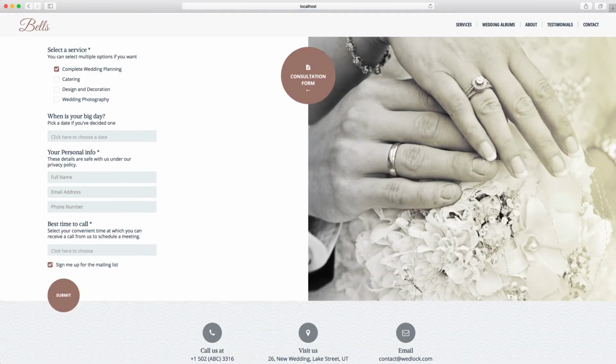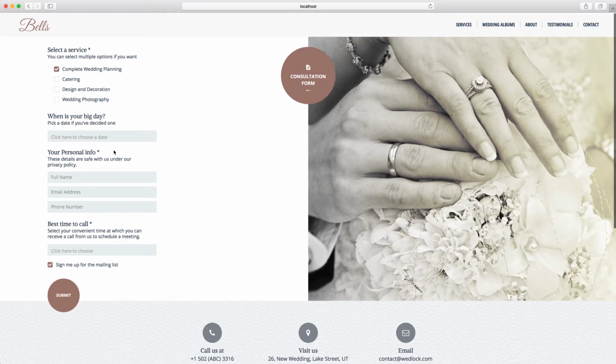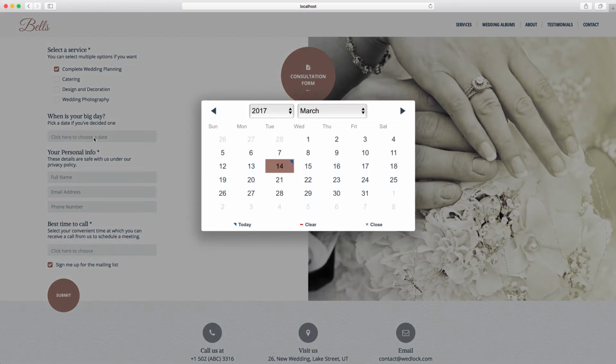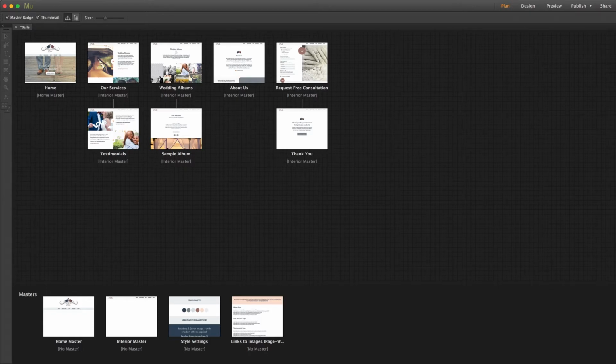We have a really tricked out contact form implemented here, allowing you to garner lots of information from prospective clients, including a nice use of our Pick a Date widget, and I'll touch on that in a moment as well. So as you can see, it's a rather simple design, but it's very sophisticated at the same time. So let's jump into Muse, and I'll discuss some of the finer points of the functionality.